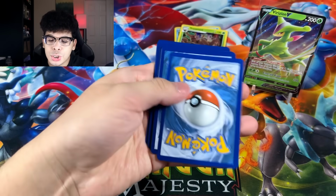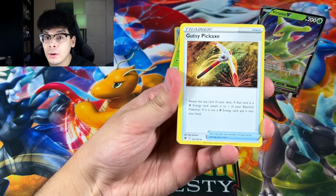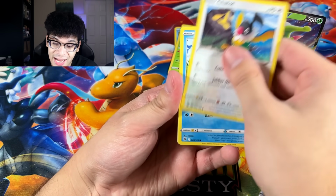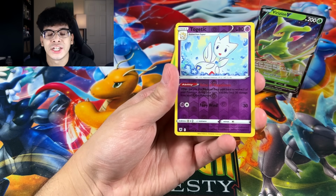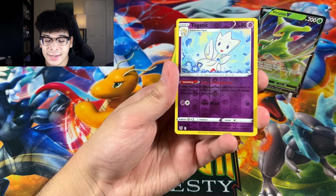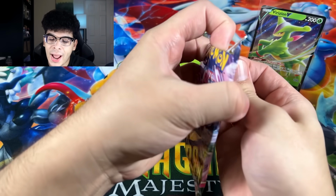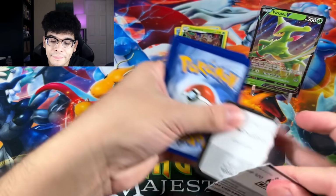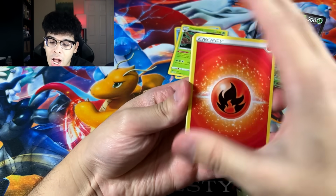Can we get at least one pull per box? I'll be happy, but I'm not gonna lie, bro. Y'all know my luck with collection boxes is trash. It is absolutely trash, and I don't know why I continue to buy collection boxes, bro. But we got the Mamoswine, and the final pack goes to this Lost Origin. Come on. Give us at least something more than a holo, my guy.